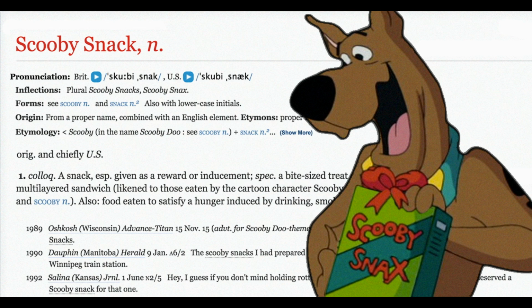So before we get into our final topic, Scooby Snacks was added to the dictionary in June of 2016. And the official definition is a snack, especially given as a reward or inducement, a bite-sized treat or a large multi-layered sandwich, likened to those eaten by the cartoon character Scooby-Doo. Also, food eaten to satisfy a hunger induced by drinking, smoking, or drug use. Why do we have to add a drug reference? It was fine until that. Why does there need to be a drug reference in anything that has to do with Scooby-Doo? Why?